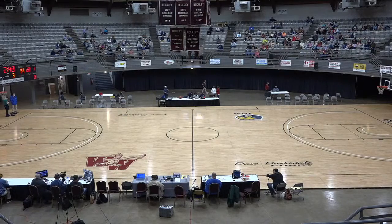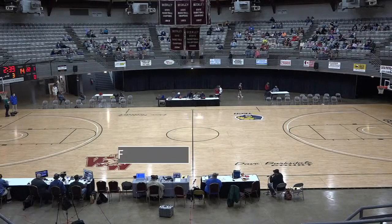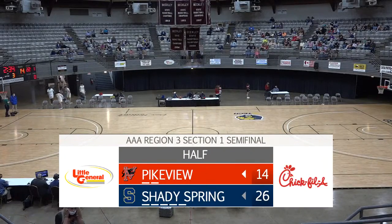Back to Beckley-Raleigh County Convention Center for halftime. Shady leading Pikeview 26-14. Let's go ahead and take a look at some of the scoring here in the first half.